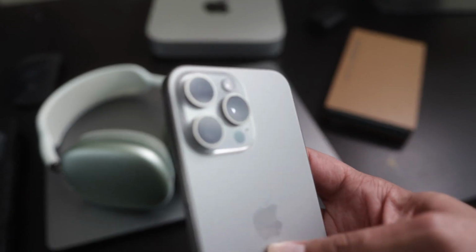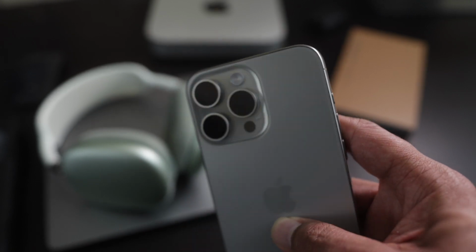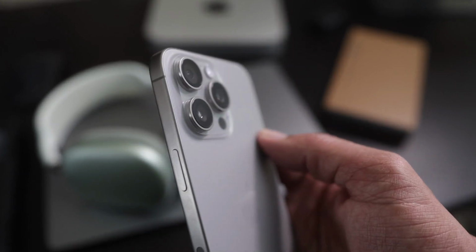But overall, in terms of design, it looks almost identical to the 14 Pro Max and 13 Pro Max. Maybe the dynamic island is a dead giveaway that it's a 14 or a 15, but if you had the 14 and 15 side by side, the only real thing that's going to give it away is maybe the action button, and maybe, if you can tell, the edges are curved in the front.